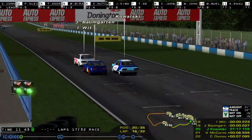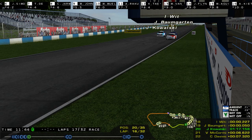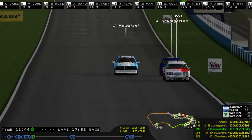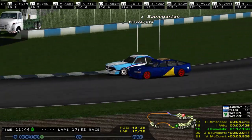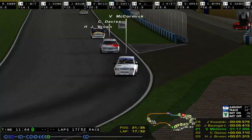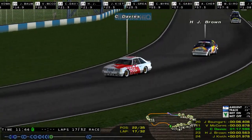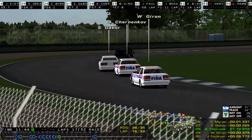Oh, this is embarrassing for BMW. I mean, at least the other team is doing well. Sort of. Yeah, it is. Let's see, Kowalski down the inside of it. No, Baumgarten actually will get Kowalski and probably mug him. Davies has been overtaken by McCormick. McCormick has absolutely mugged Davies.